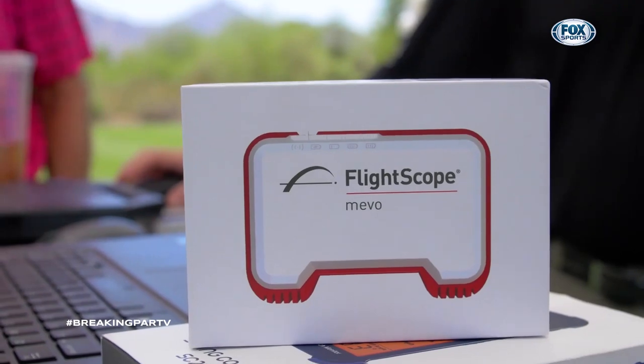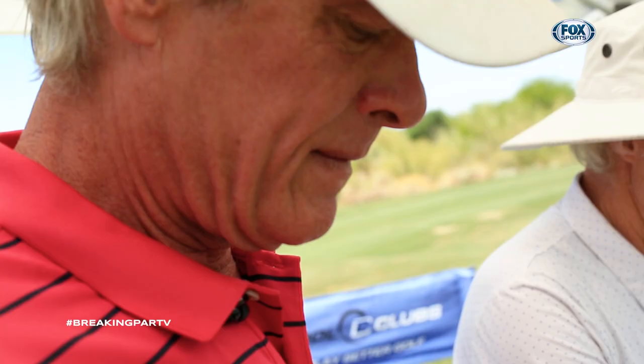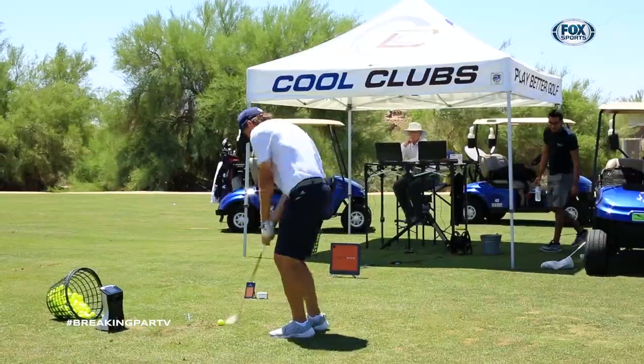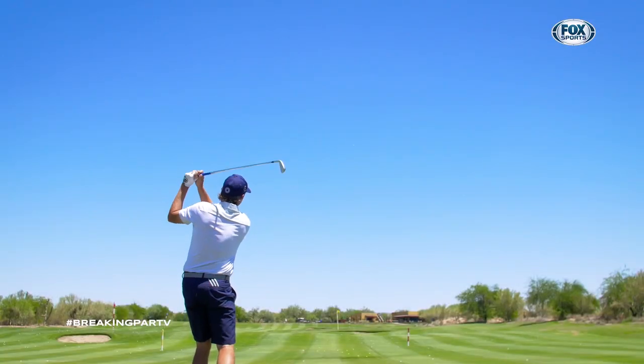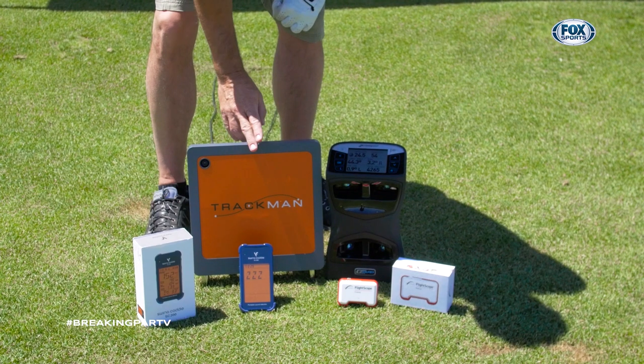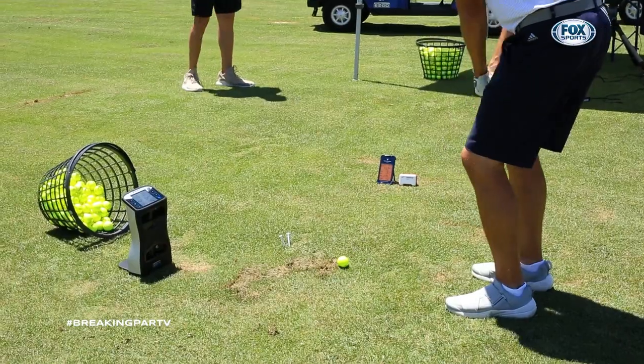The other one is FlightScope. A little more integrated, it goes into your phone, gives you all the readings. You can store information and stuff like that. It's under $1,000, but reasonable for a daily use kind of thing. You know, under $1,000, under $500, north of $20,000, the same as this. I mean, they're all pretty decent.